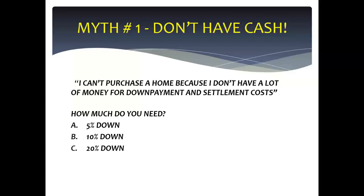So myth number one, I don't have cash. Well, which one of these is right, folks? I can't purchase a home because I don't have a lot of money for down payment and settlement. Well, how much do you need? 5%, 10%, 20%, maybe 0%. All of these answers are correct, and all of them can be incorrect because it depends on the program.